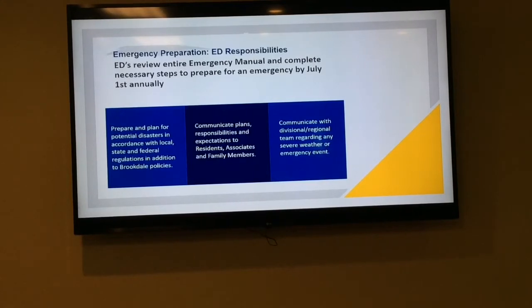So just as I'm having this meeting with you, LCS is also having meetings with me and the other executive directors to talk about how they best can support us. Just like Brookdale, in the event of a storm, we will have air-conditioned units sitting on trucks and rest stops pre-positioned throughout the state.